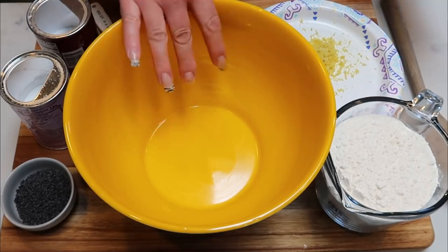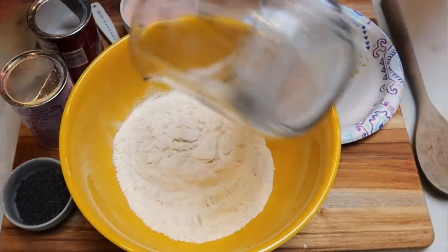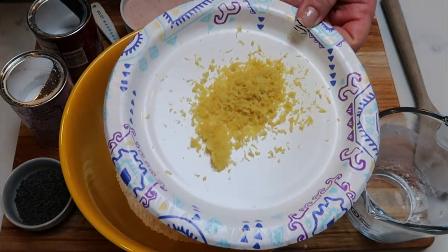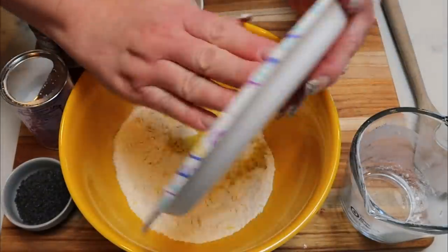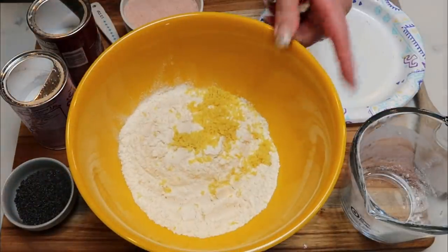So to start our loaf, I have a fairly good sized bowl here. To that, I'm going to add 2 cups of the organic all-purpose flour. Again, you can use whatever flour you have on hand. And then I have the zest of that large lemon. I went ahead and just zested the whole thing. I always figure the more lemon zest, the better. I don't worry about measuring it out because I really think it brings that brightness of lemon to your bread.